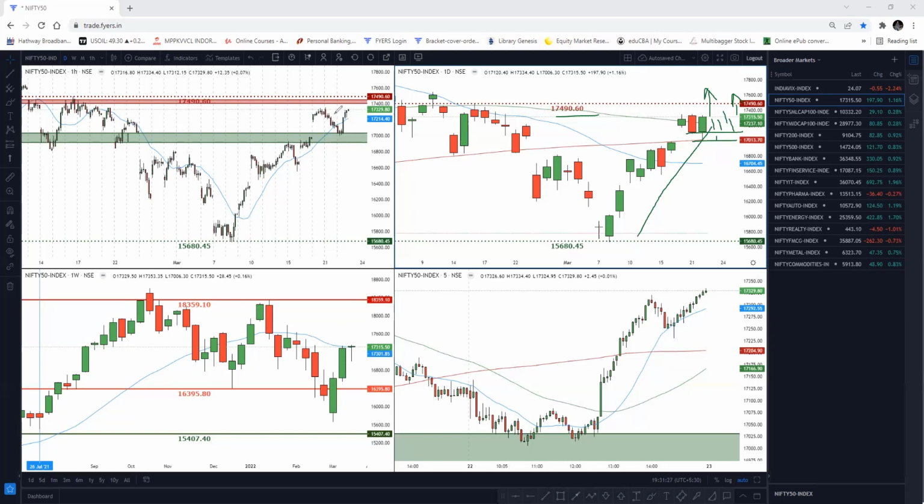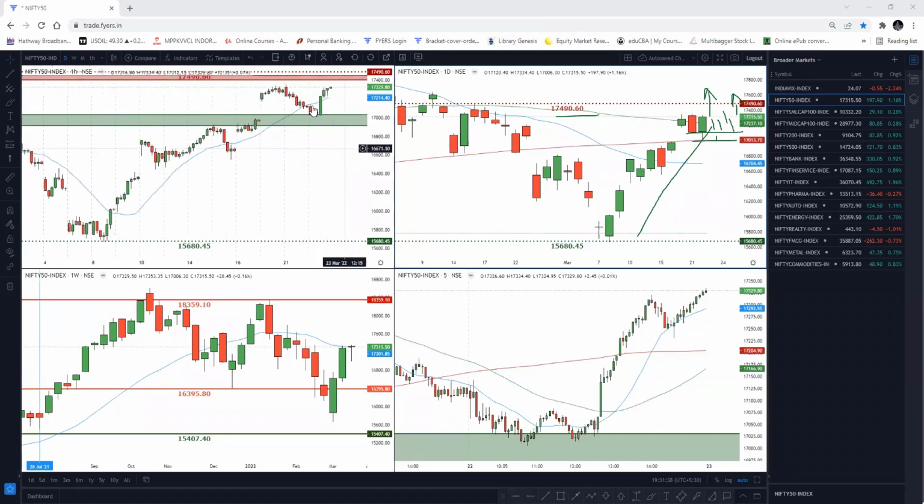So for intraday, we are near the resistance zone in the hourly time frame. If you remember from yesterday's video, I mentioned that if prices open somewhere near the support zone, we will go long if it gives a good strong intraday bullish pattern, and that is what it has formed. So it has given a very nice entry.